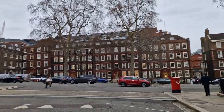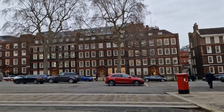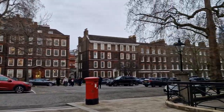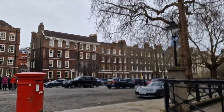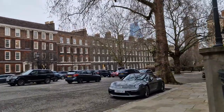But this is what I wanted to show you, all the old buildings of this area. The Temple and the Inner Temple and Temple Bar and all that business. And this is the Paper Buildings, so called because all the paperwork and business was done there.